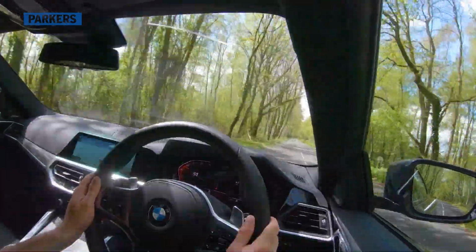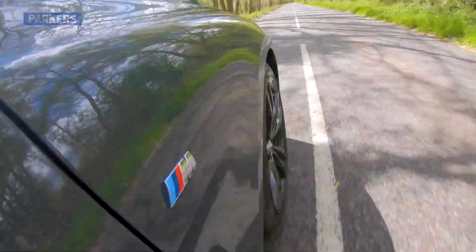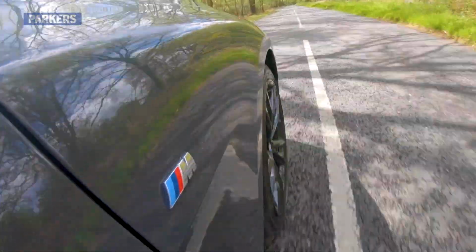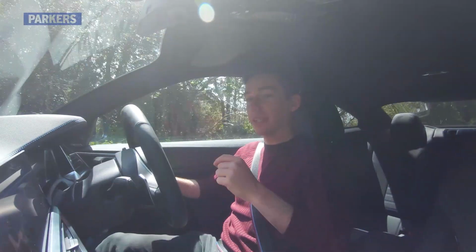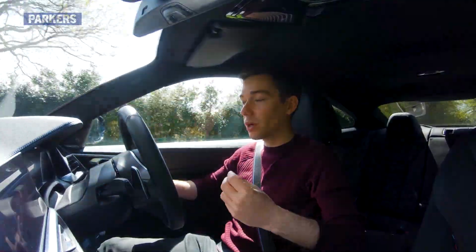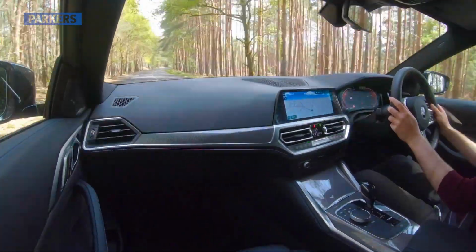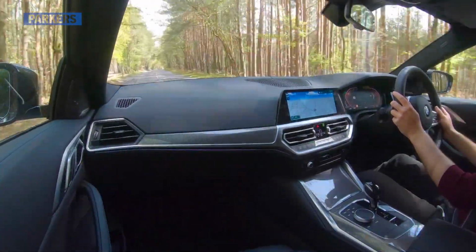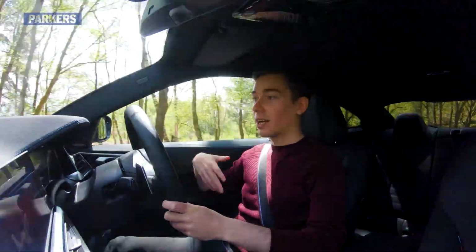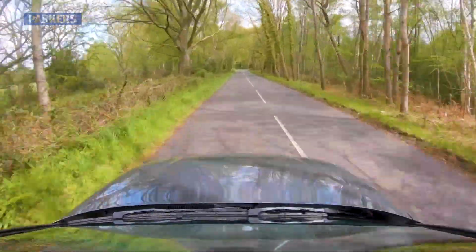But if we're talking about sprinting from a certain speed, say 40 to 70 miles an hour, that doesn't feel, in the real world, like there's all that much difference. The only thing I can really pick out is if you're going up hills, where naturally a diesel's going to excel, and the 420i does struggle. But we're really splitting hairs here. All in all, there isn't a huge amount of difference when it comes to outright performance. You put your foot down, you get a similar result. It just sometimes feels like the petrol engine is working a little bit harder.